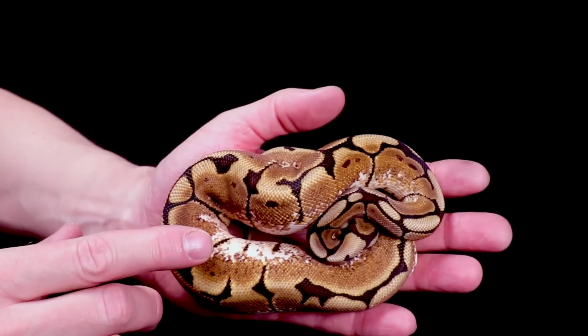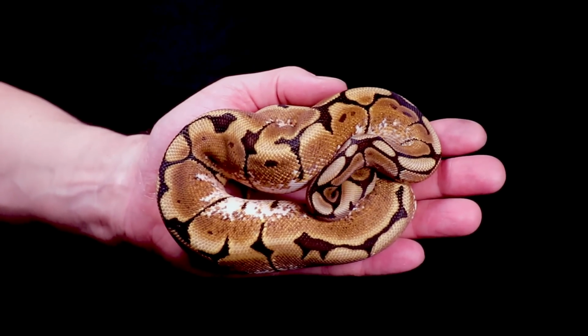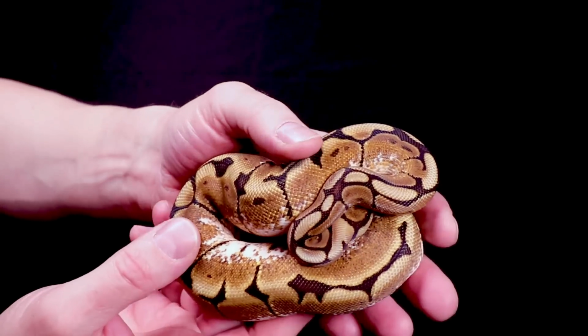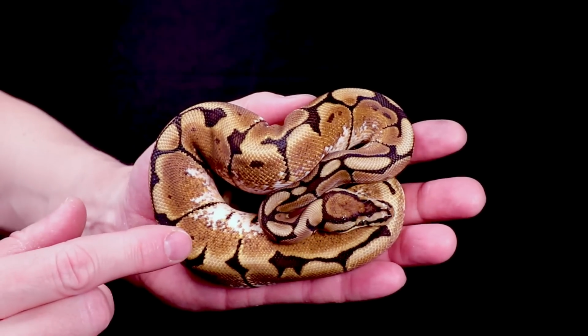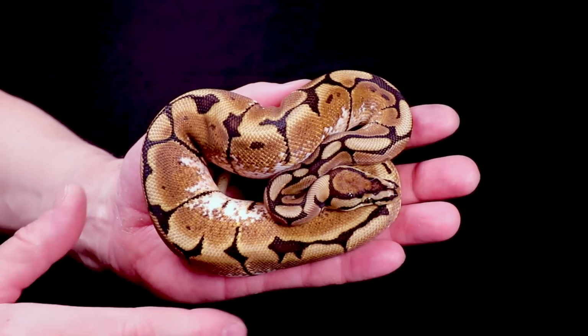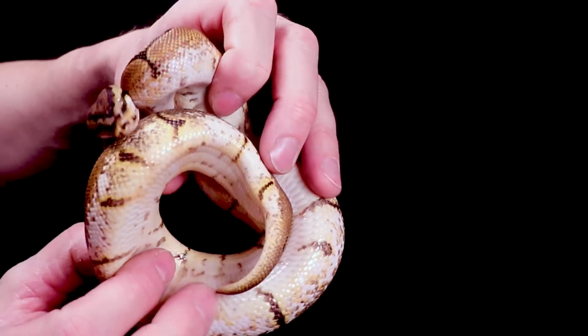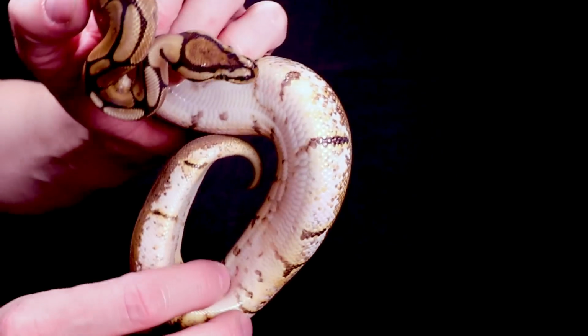And the way I produced this, I actually bred a spider pied to a 100% het caramel albino female. So this one's actually a spider, 100% het pied, so it definitely carries one copy of the pied gene. There's also a 50% chance that this carries one copy of the caramel albino gene. If you take a look at the belly, it is usually pretty clear for most of these spiders.